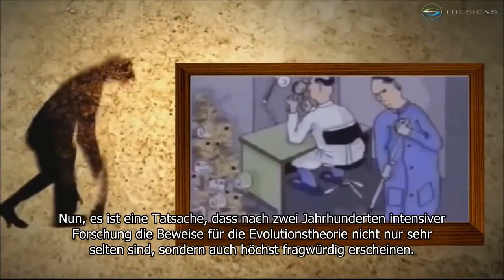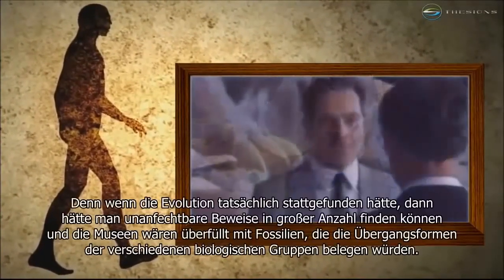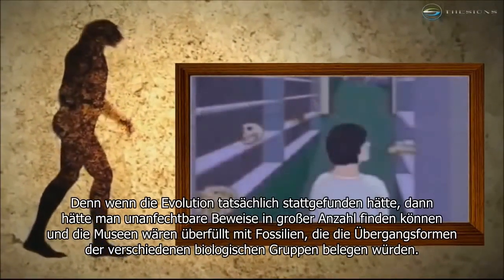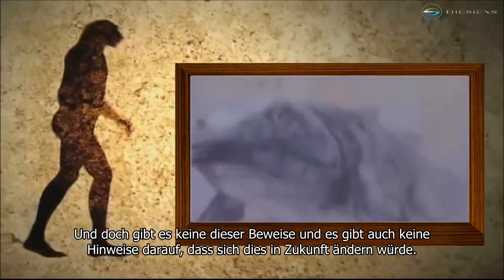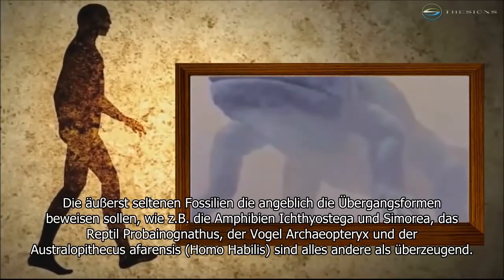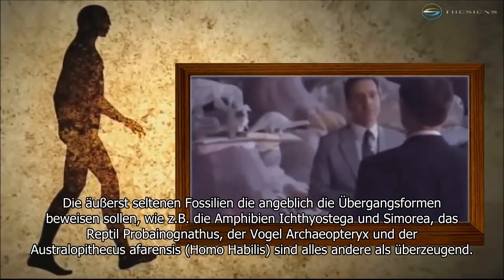The fact is that after nearly 2 centuries of intense research, the paleontological evidence for evolutionary theory is not only rare, but highly questionable. The point is that if evolution had really happened, the evidence would be in great abundance and incontestable. The museums would be overflowing with fossils, clearly documenting the transitions between the various biological groups. Yet there are none. Moreover, there is no indication that the situation will change in the future. Those very few fossils which are claimed to show some kind of evolutionary link, such as the amphibians Ichthyostega and Elpistostege, the reptile Prolacerta, the bird Archaeopteryx, and the Australopithecine ape called Homo habilis are very far from conclusive.